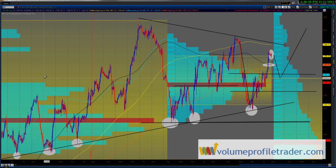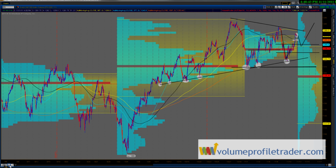So this looks pretty interesting, and I think you should have some money at risk right now to the long side, but realize that any Europe risk is out there and it can crush the market. But if the market moves higher, there's a likelihood that it can.